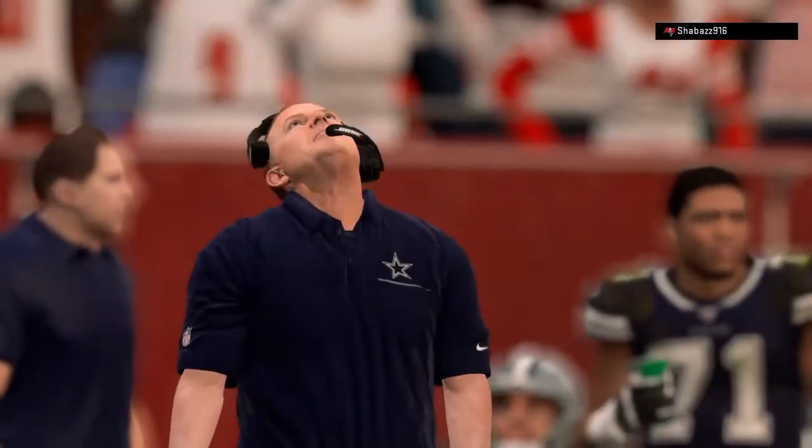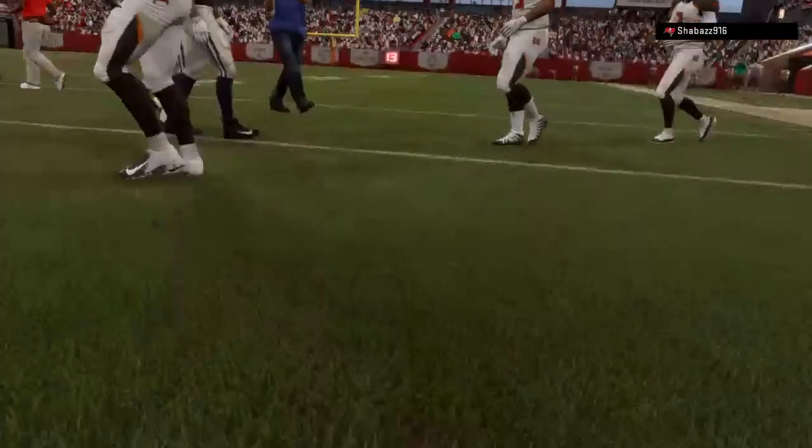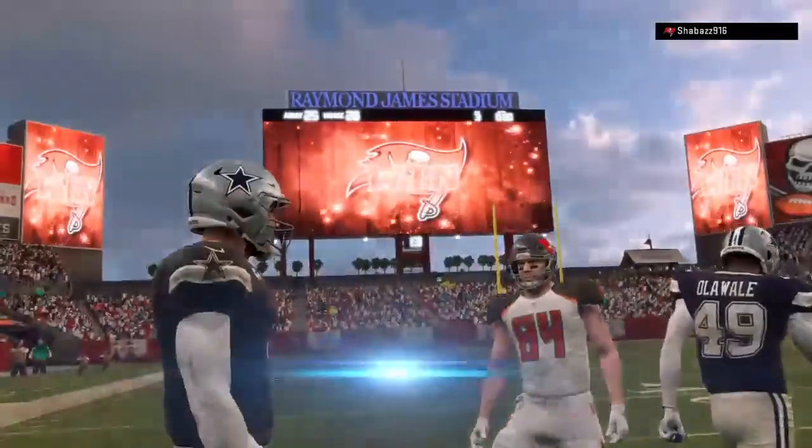So time has run out on what will be a Tampa Bay victory. And it wasn't really always pretty. They had their bumps and bruises. Really, both sides did. But they did what they needed to do at home to get the win.